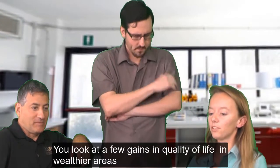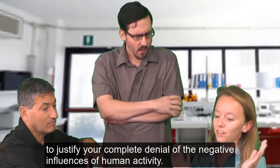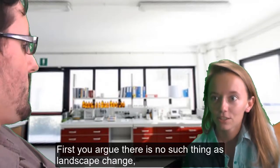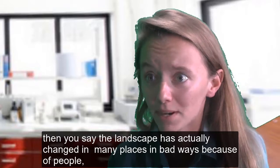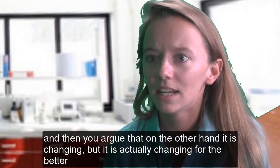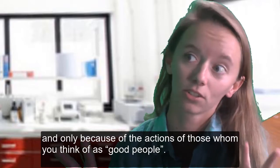This is so typical. You look at a few gains in quality of life in wealthier areas that are actually wealthy at the expense of other regions and people to justify your complete denial of the negative influences of human activity. And you have talked out both sides of your mouth. First, you argue there is no such thing as landscape change. Then you say it has in fact changed, but that it is natural and has nothing to do with us. Then you say the landscape has actually changed in many places in bad ways because of people, but only the people you describe as bad people. And then you argue that, on the other hand, it is changing, but it is actually changing for the better and only because of the actions of those whom you think of as good people.